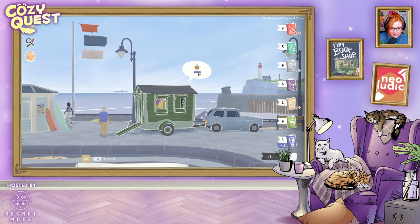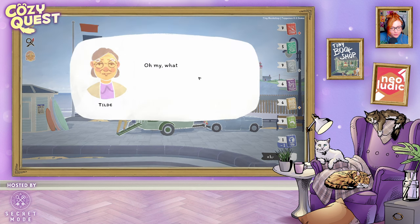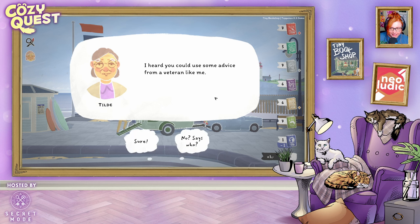Oh, another fact. Oh my, what a lovely bookshop, and on wheels, no less. Thank you. Nice to meet you. How do you say that, Tild? It's nice. I used to sell books in town back in the day. I heard you could use some advice from a veteran like me. No, says who? I'm not going to be rude. I don't know who told you I could do with some advice, but I'm sure we could do with some advice. I'm not going to say no.